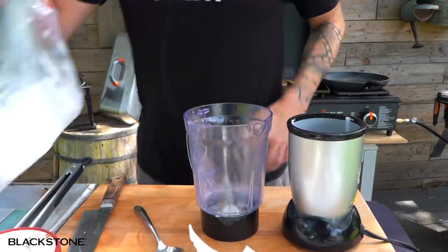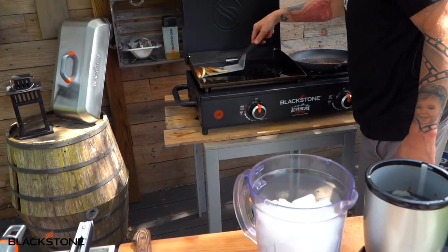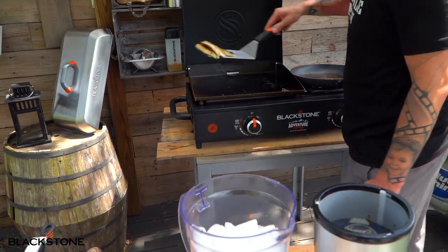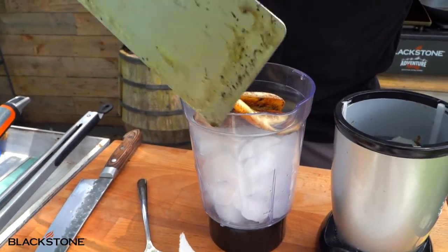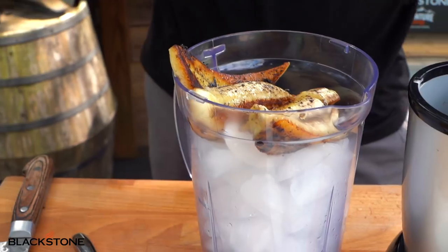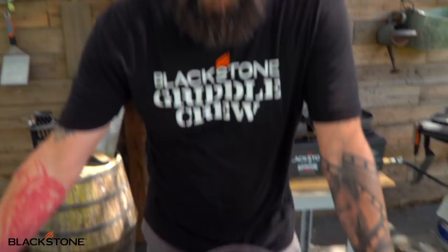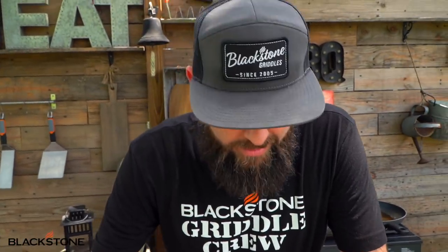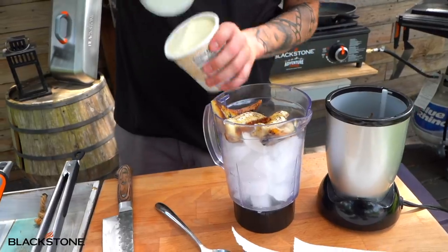All right, so let's jump into this. Ready for this, Nate? I'm ready. So here's what we learned. Like I said the other day, we made this and only put half the amount of bananas in. Once we tasted it, we figured out it just needed more bananas. More bananas! So we're doing a whole banana. It's awesome. We're gonna put in some vanilla ice cream.